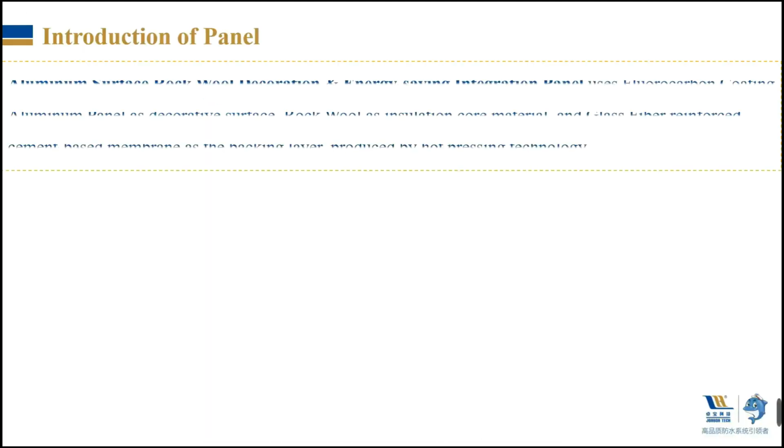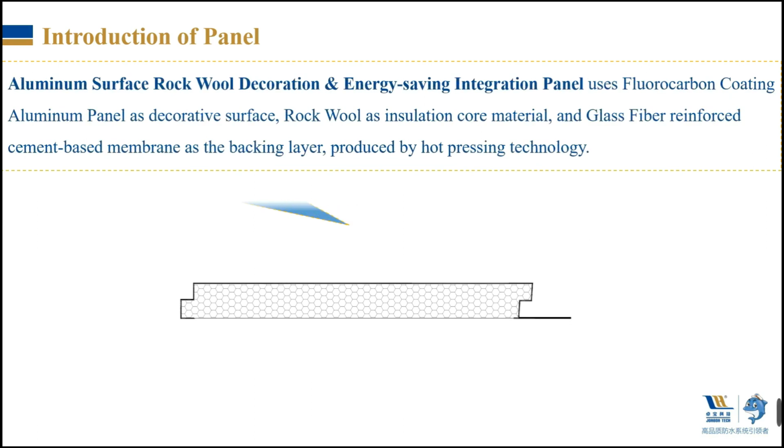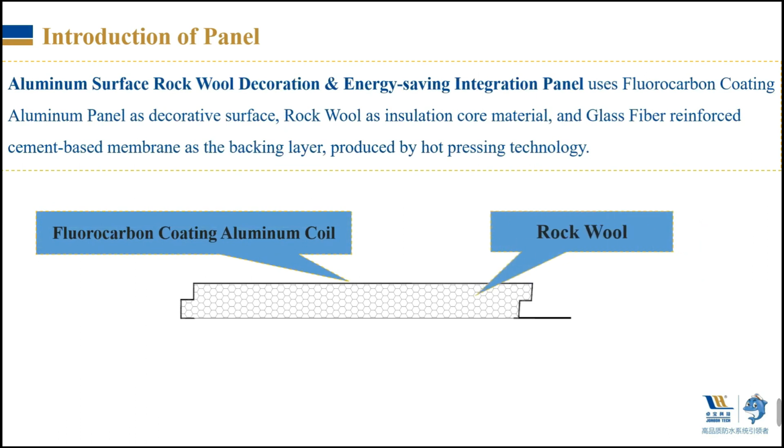So, as you can see, the aluminum surface rock wool decoration and energy saving integration panel uses fluorocarbon roller coating aluminum coil as the decorative surface, rock wool as the insulation core material, and glass fiber reinforced cement-based membrane as the backing layer, produced by hot pressing technology. The thickness of the aluminum panel on the facing layer is from 0.8 mm to 1 mm. There are tongue and groove structures at both ends of the panel, so it is very convenient for application.